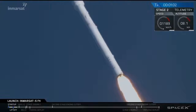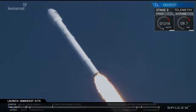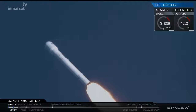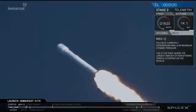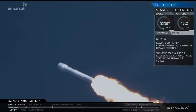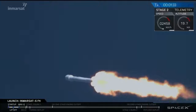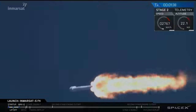Just over T plus 1 minute into flight, we're hearing nominal callouts. The Merlin engines have throttled down in preparation for passing through the period of maximum dynamic pressure. Vehicle experiencing maximum aerodynamic pressure. A minute and a half into flight, we're through the period of maximum dynamic pressure. The Merlin engines are throttled back up to full power. Trajectory performance continues to look nominal.